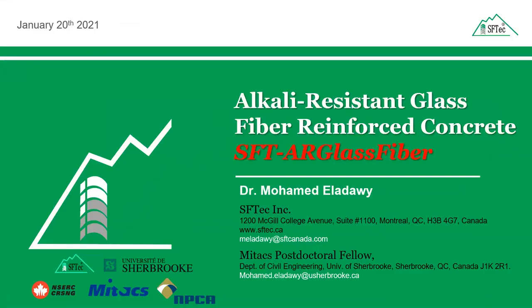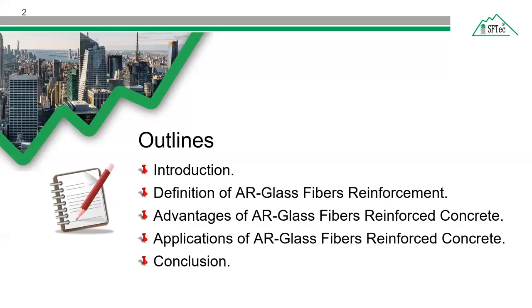Today in my presentation, I will present one of our FRP products, which is alkali resistant glass fiber reinforcement. Through my presentation and through these outlines, I will give an overview about alkali resistant glass fiber and its properties, advantages, and effect on the concrete behavior. Also showing different concrete applications reinforced with this kind of fiber.